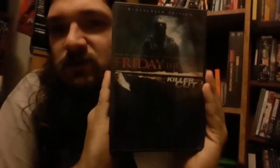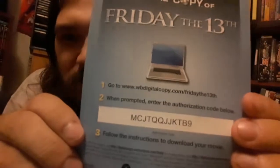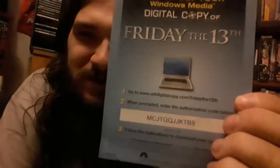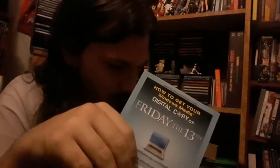Oh, and I got this, actually, from the video store. Some of their new release DVDs they were selling off, and so I got that one, and it came with the little digital code there. No idea if it would still work, but hey, if anybody wants to give that a try, go right ahead. I have no idea if it works.